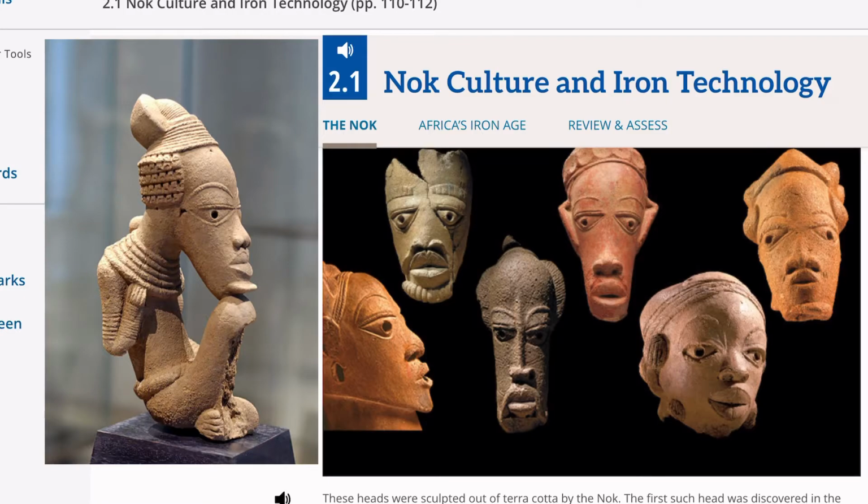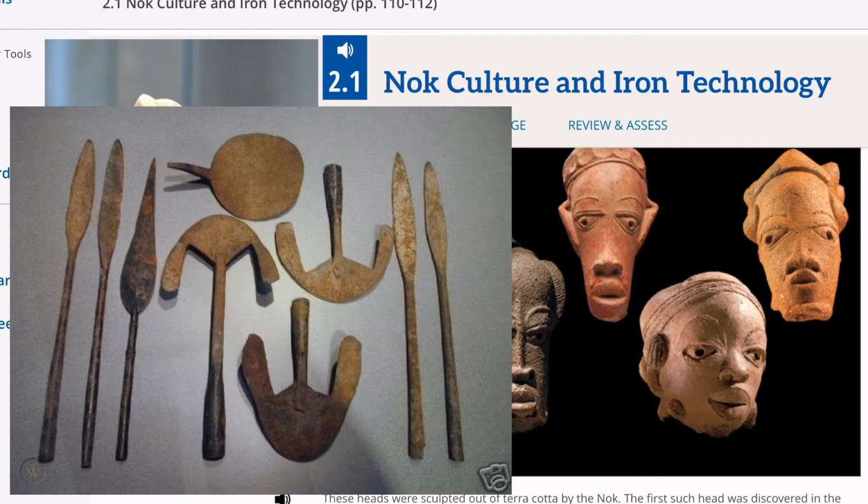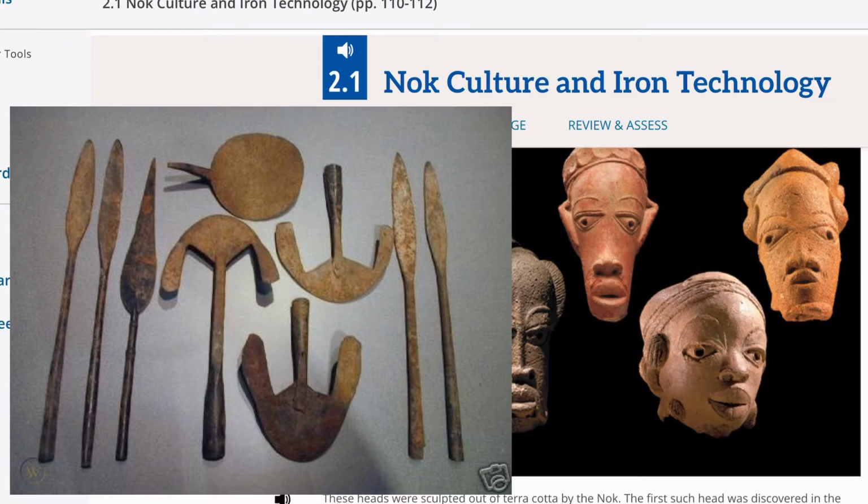The Nok are significant for being one of the very few civilizations in the world that transitioned from stone tools straight to iron tools without first learning how to make copper or bronze tools. The Nok culture also used their iron technology to develop farming tools, and these farming tools allowed them to be more productive in their crops. It helped them clear the land, and it helped them plant more crops.